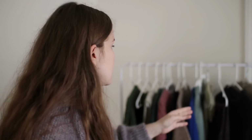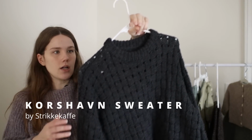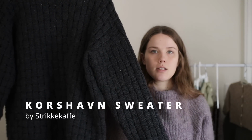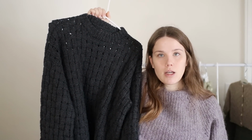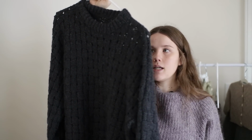And after that, I finished this. This is the Korshaven sweater by Stricka Cafe, which I knit for my husband James for Christmas. And it's knit in a reclaimed yarn. It was a sweater from the thrift store that I unraveled and remade into this.